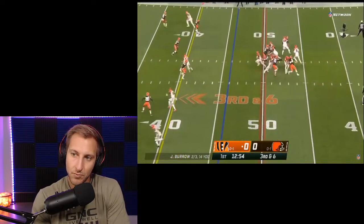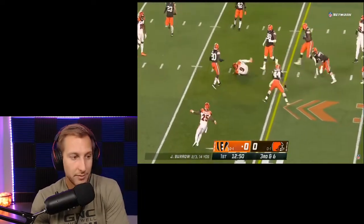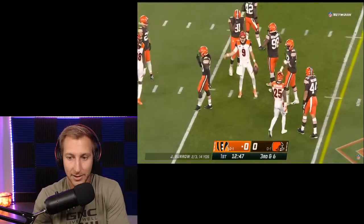Bernard back there with Burrow on 3rd down, and Burrow's going to go. Good run. Burrow can do that. He's sneaky athletic.